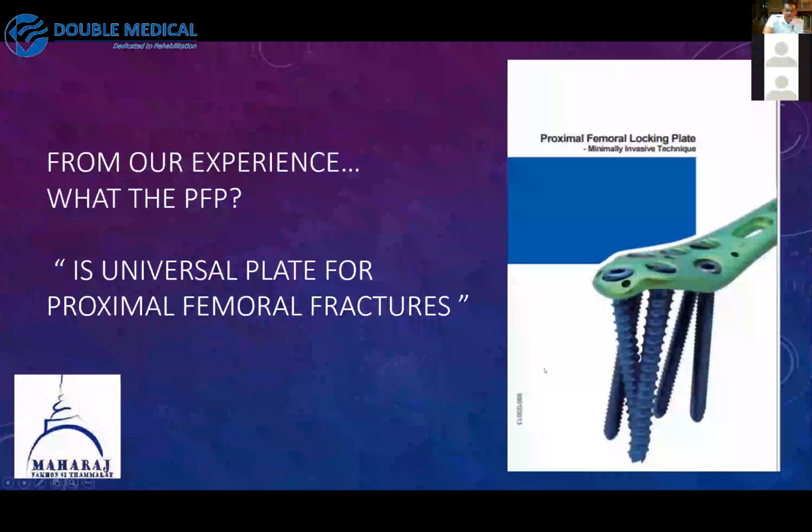That is all from our experience with the PFPs. The PFP is the universal plate for proximal femoral fractures. Why do I say that? PFP can be used for neck fractures, intertrochanteric fractures, subtrochanteric fractures, and shaft fractures. It's a universal plate, especially from Double Medical company.